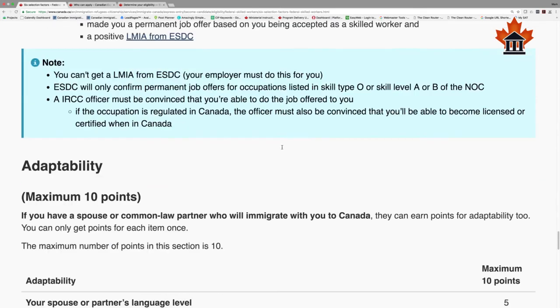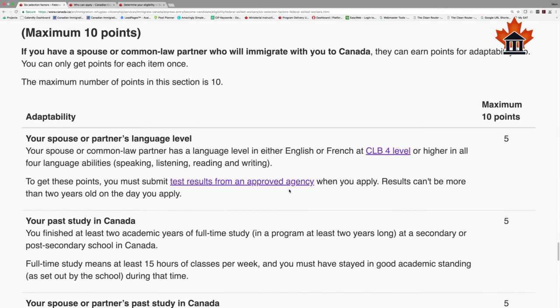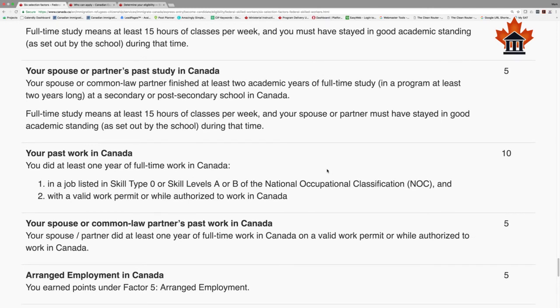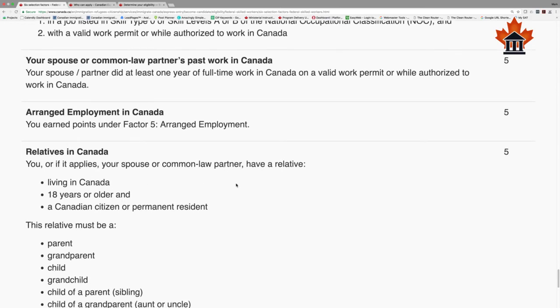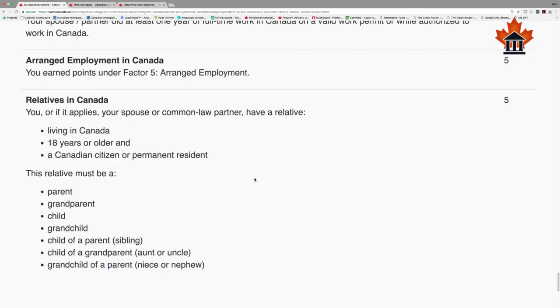And then they have their own version of points called adaptability, which is a combination of different things that will just give you extra bonus points. Like your spouse has really good English, or you've studied in Canada, or your spouse has studied in Canada, or you worked in Canada. All of these things can help you to get extra points, including relatives in Canada. And I will point out here that you only get points under the comprehensive ranking system for a sibling in Canada. But under the federal skilled worker program, you get points if you have any of these family members: parent, grandparent, child, grandchild. You can see aunt, uncle, sibling, niece, nephew. So it's much more broad.